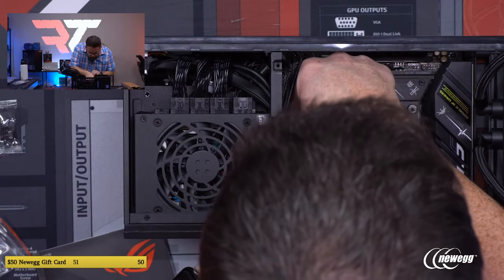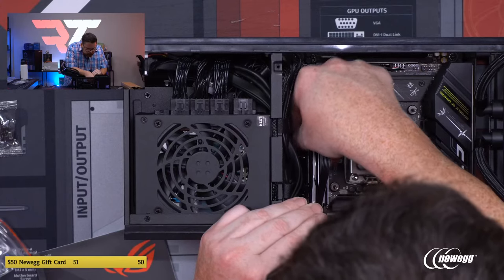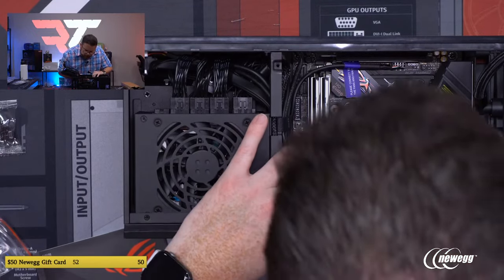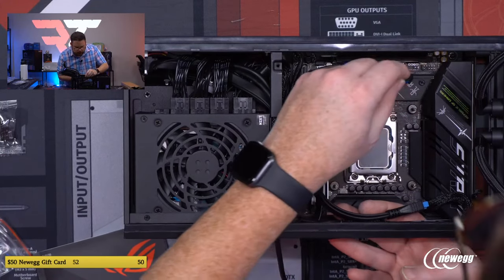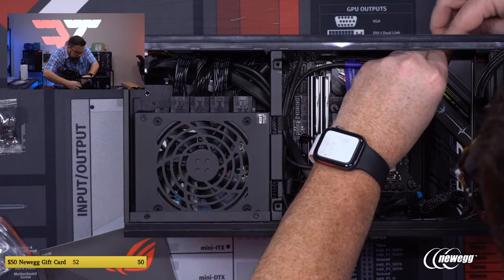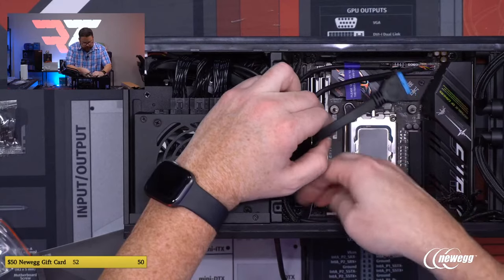Then I'll clean these up here in a minute. Sorry about my head if you guys can't see. It's a little hard to do this sometimes. There we go. Front panel header. Okay. HD audio. Another cable that has to go a long way. There we go, right there. Okay. Here's our HD audio. And there's our front panel.